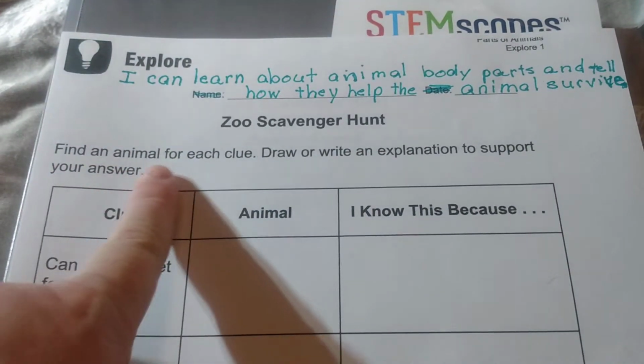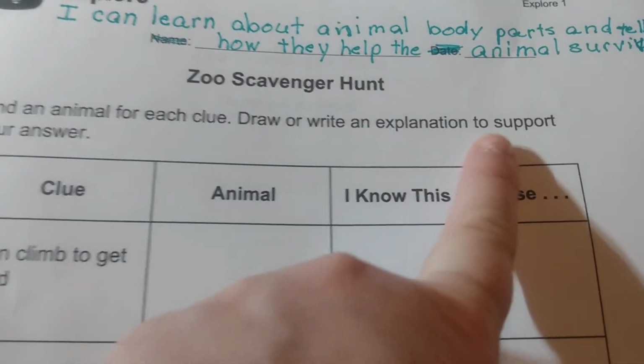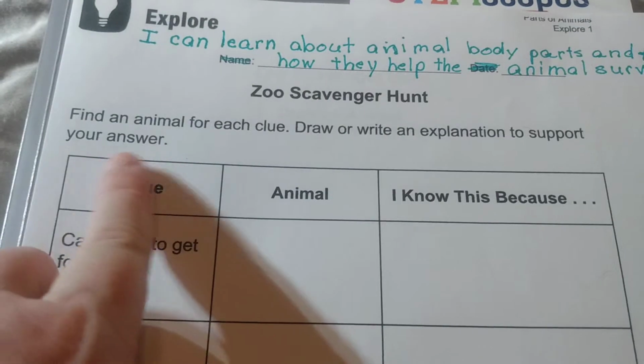We have to find an animal for each clue, and there will be clues. I will read them in a minute. Then we draw or write an explanation to support our answer. So let's look at the whole chart.